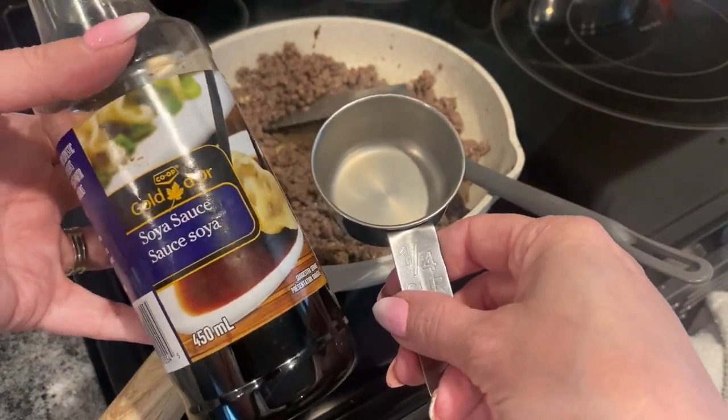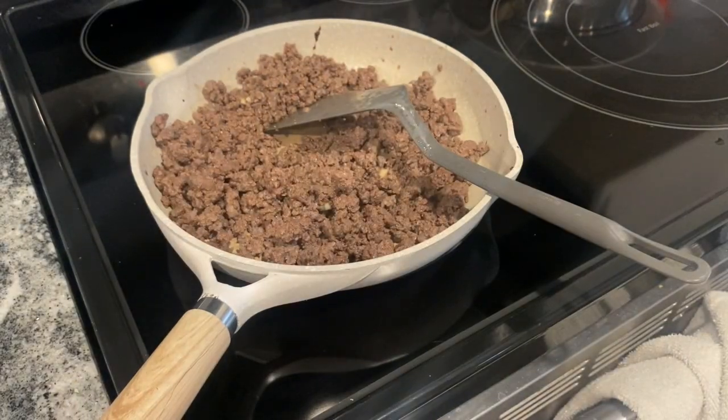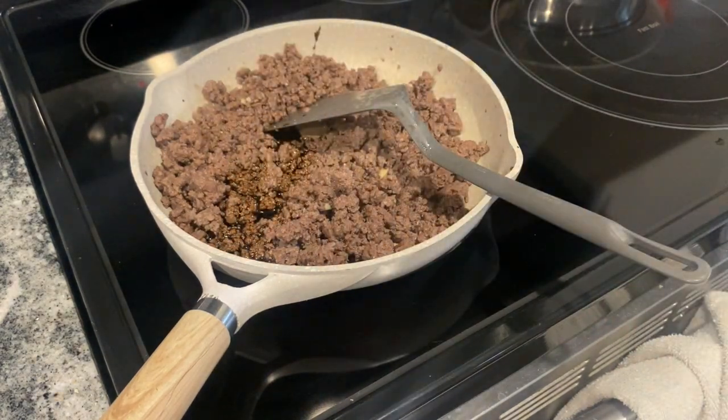Next, I'm going to add some soy sauce. Now I am using 1/3 of a cup of soy sauce, and even this was a little bit too much. You're just going to have to play around with the recipe, but if you are using a full pound of ground meat, then you will be able to follow the recipe to a T. For me, it was just a little bit different because it's just Jimmy and I, so I tried to cut everything in half.